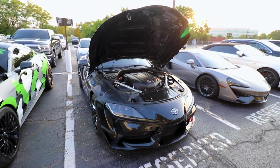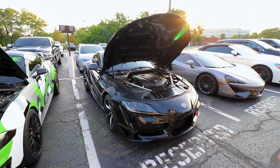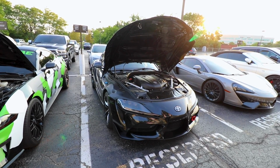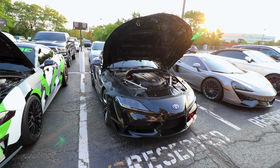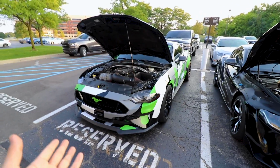How much horsepower does this come with? This is 100% bone stock, except for the tires. It's got some drag radials on it. But it comes with like 385. 385 from the factory? And it weighs? About 3,300 pounds. 3,300 pounds, I weigh like 3,700 pounds. So it's definitely lighter. Obviously, I make more power than the car.